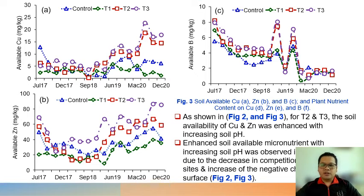As shown in Figures 2 and 3, the soil availability of copper and zinc was enhanced with the increase of soil pH, especially for treatment 2 and treatment 3. The enhanced soil availability of micronutrients with the increase of soil pH observed in treatment 3 is probably due to the decrease in competition for hydrogen binding sites and the increase of the negative charge of the peat surface.